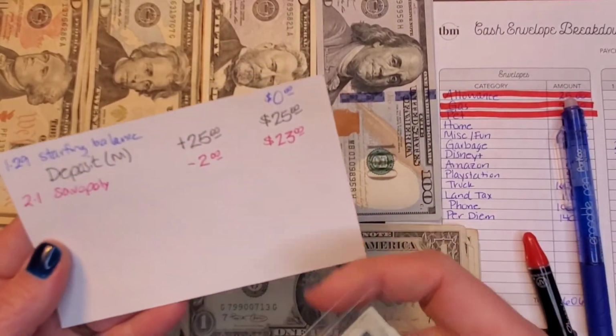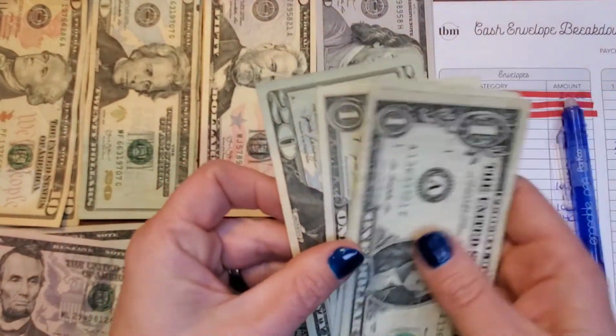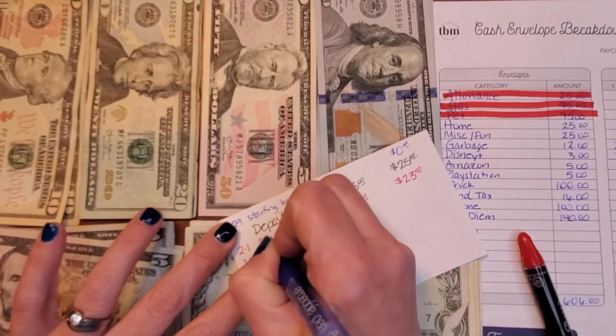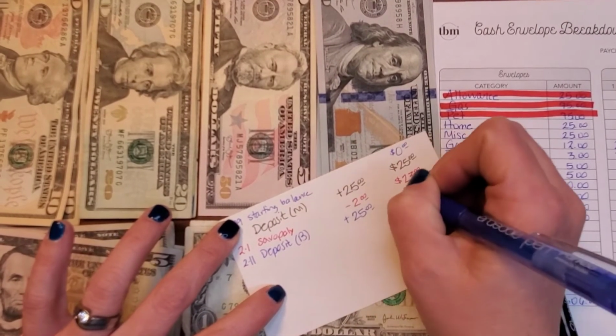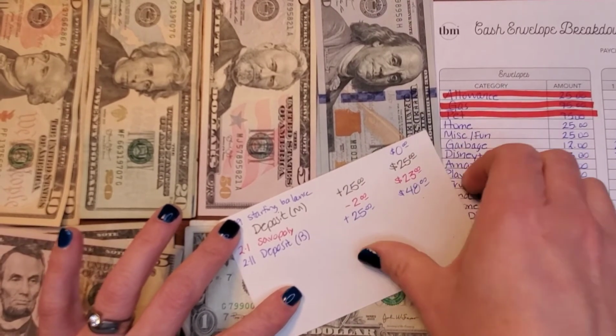So fun and miscellaneous. Let's see. It says we should have $23 in here. So let's see. We've got 20, 1, 2, and 3. So we're going to be adding $25 in. And today is the 11th. We're adding $25. And so that equals $48.